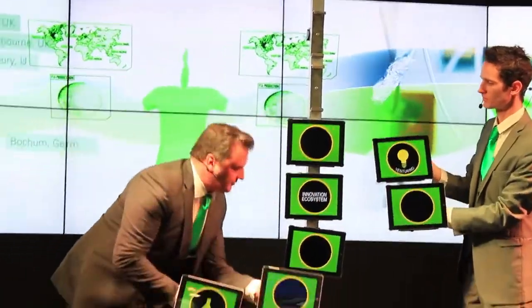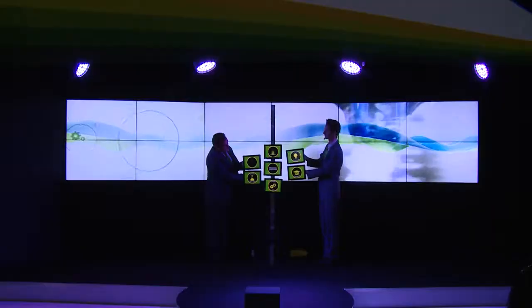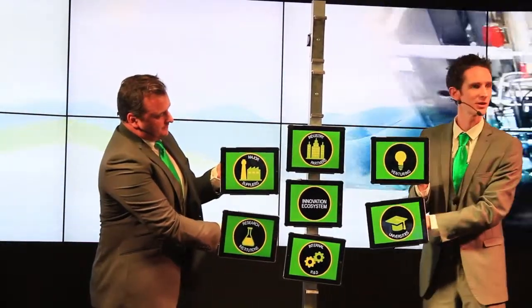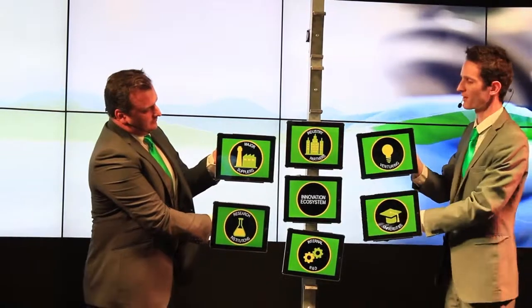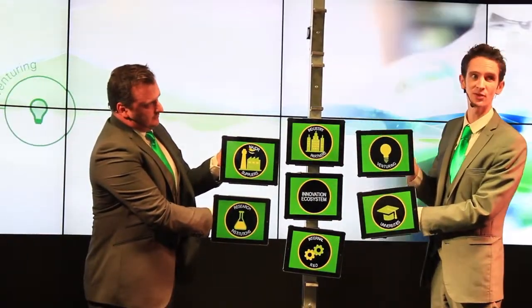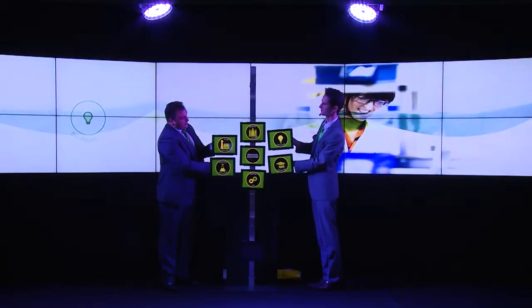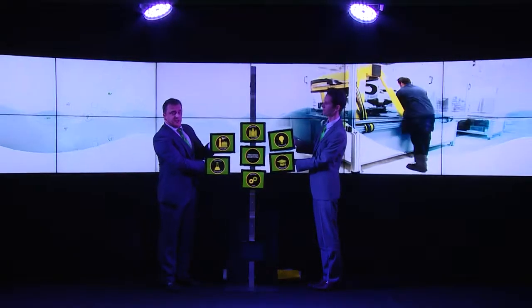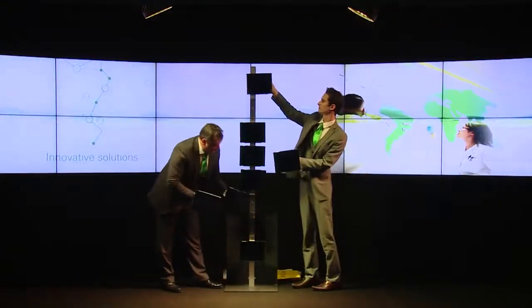Developing a thriving innovation ecosystem of scientists and technologists at our research centres around the world. Working alongside a strong venturing business, making strategic investments in entrepreneurial companies to accelerate the development of promising new technologies. As well as a network of world-class university partners pioneering a wide range of research and development.